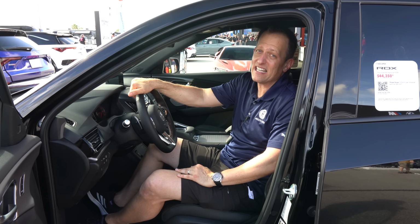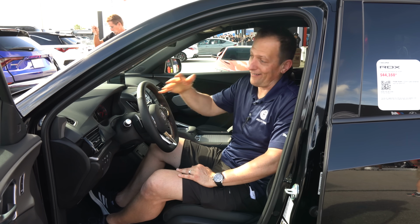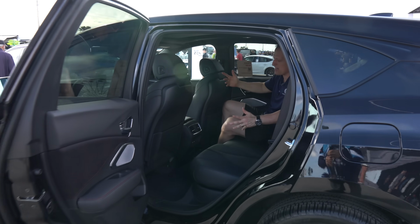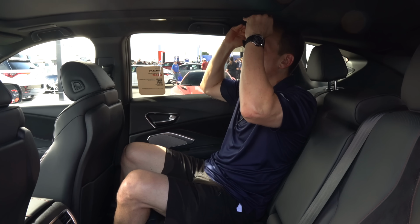Let's get in the back seat and see if your passengers are gonna enjoy this. What am I thinking? RDX. All right, guys, back seat area, and the great news is that you have some real good usable space. With it just being a 2-row, not trying to be a 3-row. Love the amount of room.